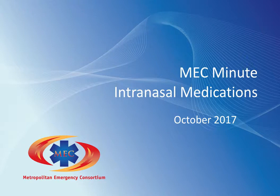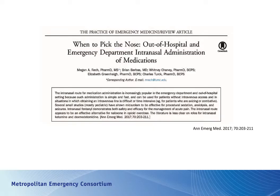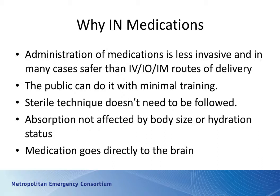So our MEC Minute topic for the month of October is intranasal medications. The topic is based upon an article recently published in the Annals of Emergency Medicine regarding out-of-hospital and emergency department intranasal medication administration. It's a good article. It's attached to the paper version of the MEC Minute. I suggest you read through it because I think it gives you some good background on why we want to do this. Why do we use intranasal medications?